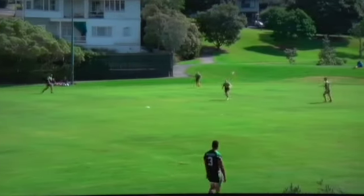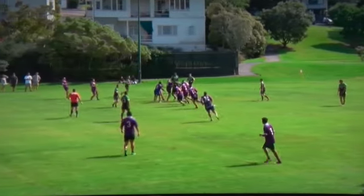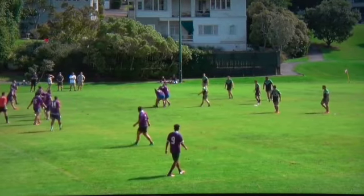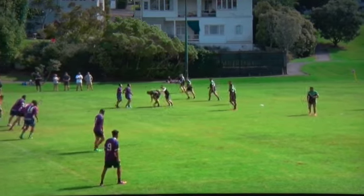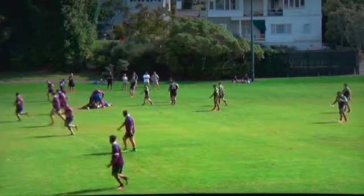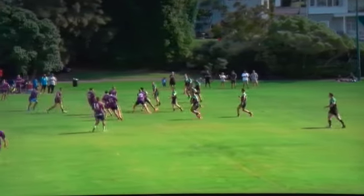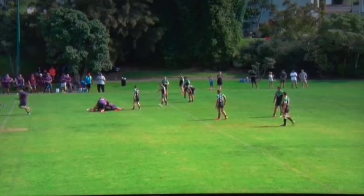Long kick down by Richmond and taken by number 6 for East Coast Bays. He passes out to his number 21. Number 20 runs it up and is still wrestling in the tackle. Play the ball, please. Number 4 with the ball now, here's the run, comes up towards 15 metres short of the halfway line. Number 7 in the dummy half, out to number 13. 13 with the ball again and runs it up, puts it 5 metres from the halfway.